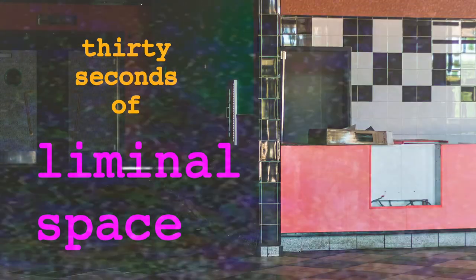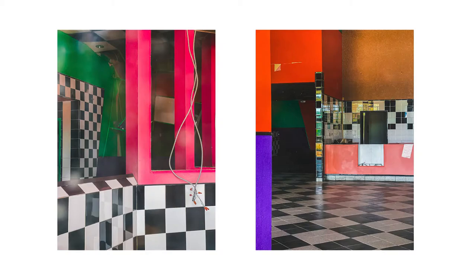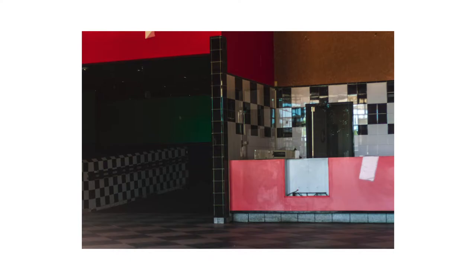Now it's time for 3 seconds of liminal space. All right, so you probably heard about liminal space by now. Liminal space is kind of a transitional space to get from point A to point B. Maybe it's some bright colors incorporated. It's usually kind of dark, which creates an ominous environment, but it's still something familiar.